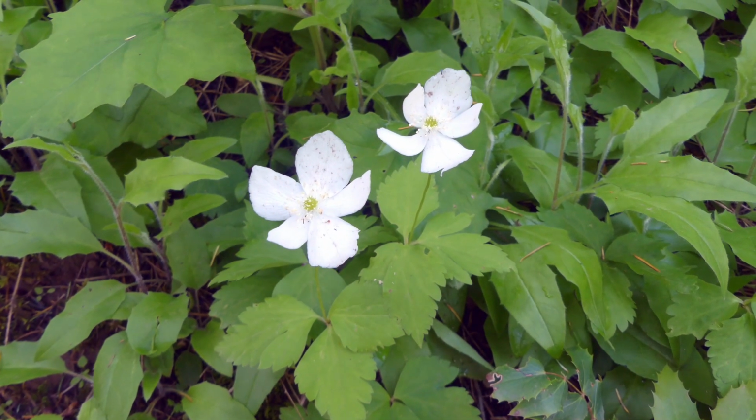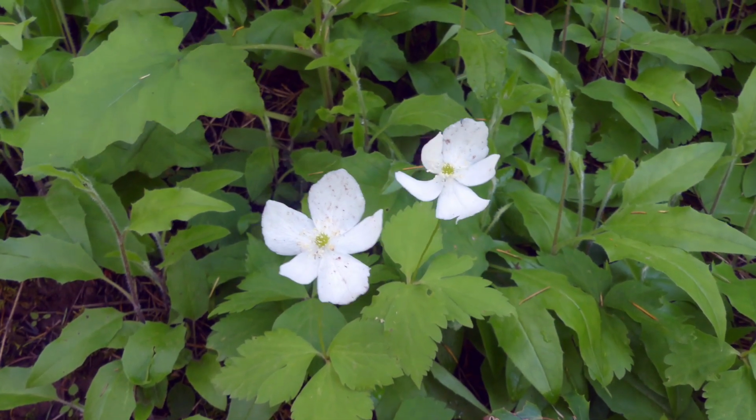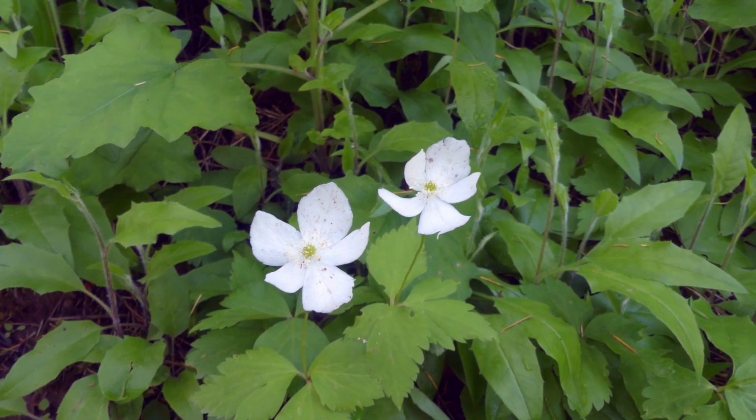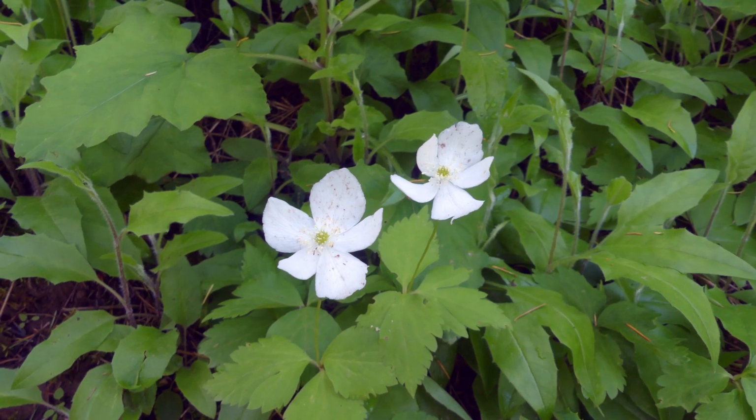The Columbia windflower, Anemone deltoidea, shakes in the breeze of a moist forest understory. Its 5 white petal-like structures are actually stamens which cover and protect the emerging flower bud.